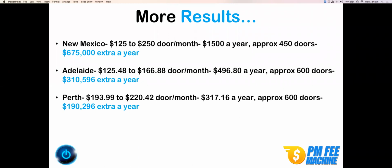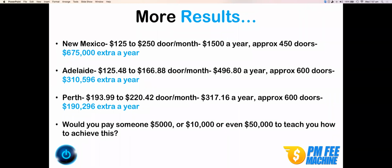So if you were given the expertise and the ability and the tools and the forms and the letters and all that stuff to achieve those sorts of numbers, what would you be willing to pay someone? If you're going to earn $190,000 a year, or whatever your calculator told you when you did 100 times $500 or 150 times 5, I don't know what numbers you got on your calculator, would you be willing to pay someone $5,000 or even $10,000? And I bet if we could earn you an extra $675,000, you probably would be willing to pay $50,000 if you got that sort of result. Of course you would. It's a silly question.